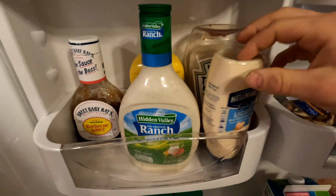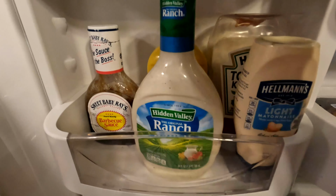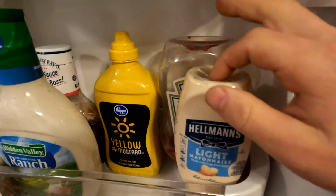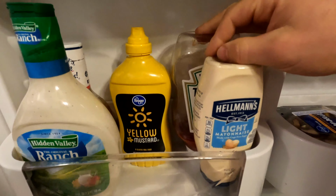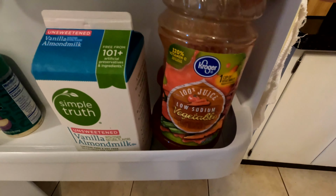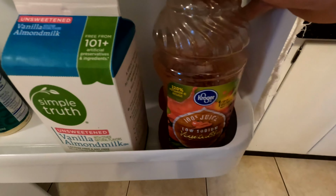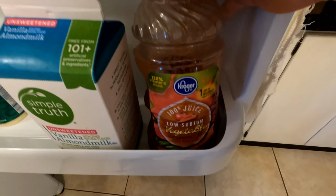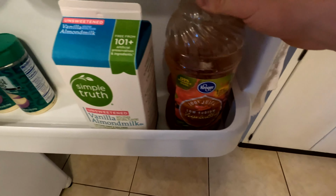And then I got my sauces: light mayonnaise, ranch, which I'll put on my salad, yellow mustard and ketchup. And I really only eat these two with my sweet potato fries. Next, I have my low sodium vegetable juice, my V8. I don't really buy V8, I buy the Kroger brand typically. It's about $1.50 cheaper, so that's what I normally get.